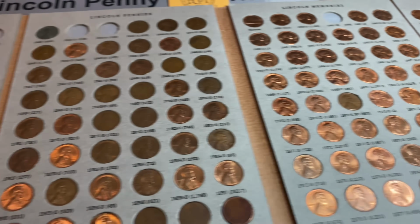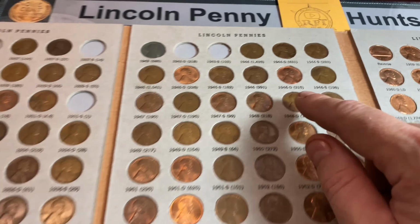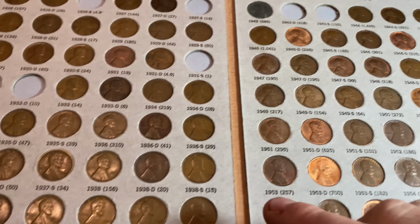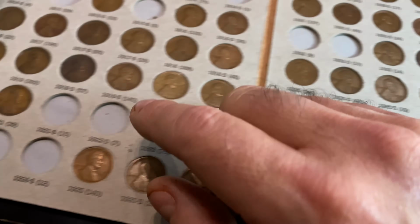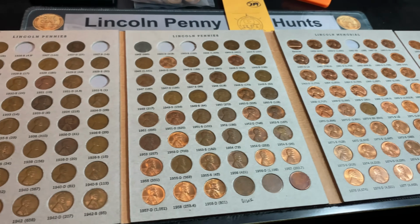Well, we've compared the finds to the album, and unfortunately, we do not have any upgrades or additions. We already had a nice 46D, even though we found a decent one in today's hunt. The 34D is just as nice as the one we found, so no upgrade there. And of course, the 17 that we have is much better than the one we found today. So no upgrades and no additions.